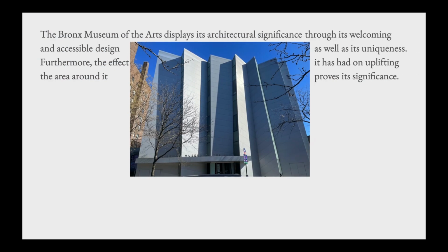The Bronx Museum of the Arts displays its architectural significance through its welcoming and accessible design, as well as its uniqueness. Furthermore, the effect it has had on uplifting the area around it proves its significance.